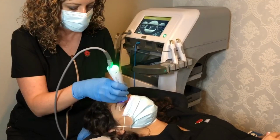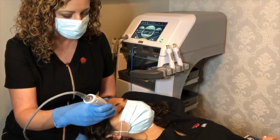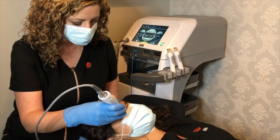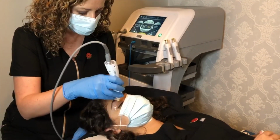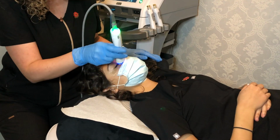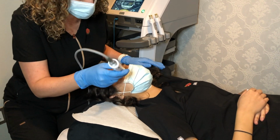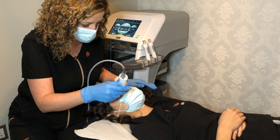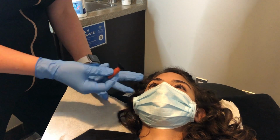Heat is applied an additional 2 times. The temperatures we aim for are 38, 39, and then 40 degrees Celsius. Stopping each time to express the glands and try to empty out the bad, pasty contents. Next, we move on to the bottom lid and repeat the process. We will then remove the shield and carry on to the second eye.